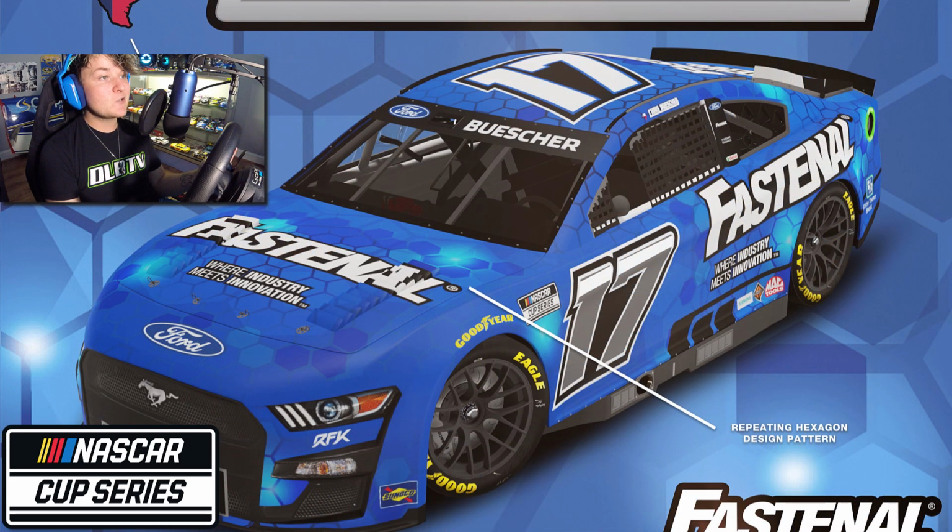We also had his teammate Chris Buescher drop quite possibly the best paint scheme of this video and the best paint scheme of the 2023 season. I'm loving it, man. The blue on this car, we obviously got the RFK design on the side. It seems like they bolted everything up. The Fastenal logo is bolted up. The Chris Buescher decal is bolted up.